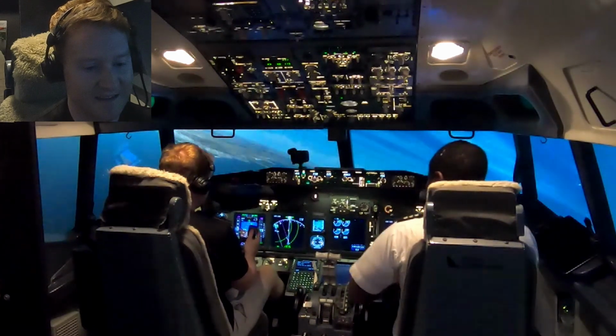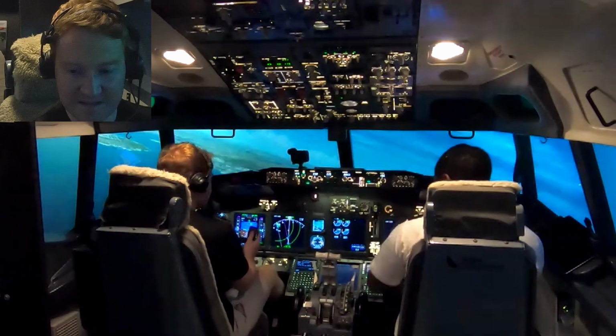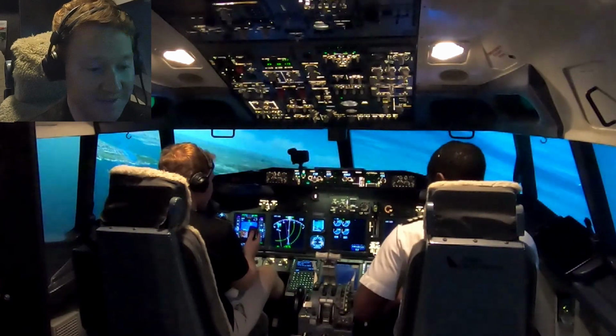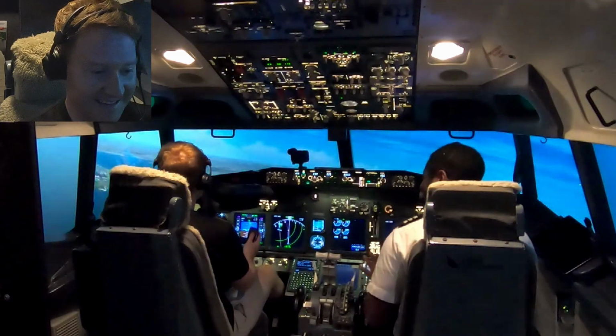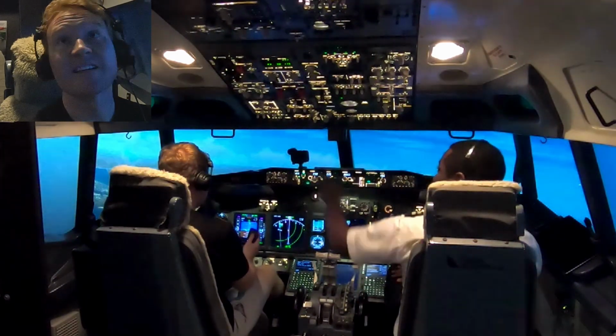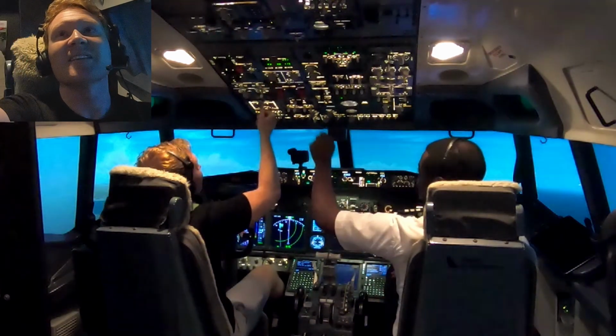All right, so looking at the center tank, I can see we're actually running out of fuel on the center tank. That's not good. But we have enough fuel on the left and right tanks. So we can put the fuel pumps off on the center tank.